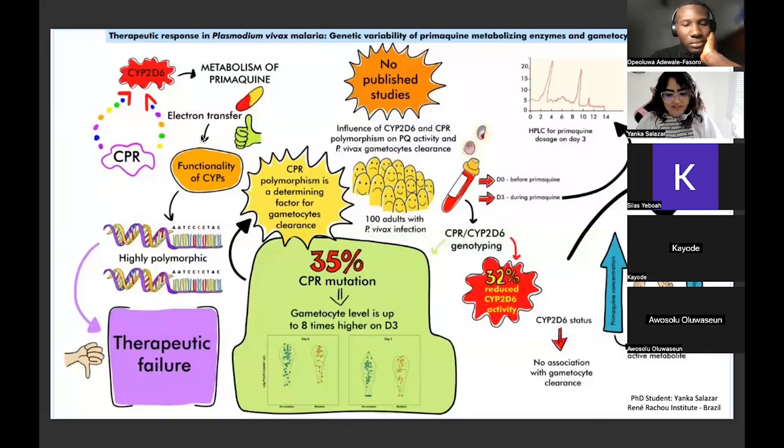On the left, you can see that CYP2D6 is the main enzyme involved in the metabolism of primaquine. And NADPH cytochrome P450 reductase, also known as CPR, is responsible for the electron transfer that enables the proper functionality of CYPs. The genes for these enzymes are highly polymorphic, which can interfere with the metabolism of antimalarials, causing therapeutic failure. There are no published studies that investigated the role of CYP2D6 and CPR enzymes in Plasmodium vivax gametocyte clearance.